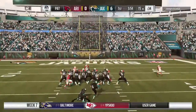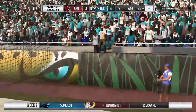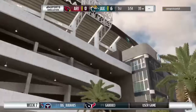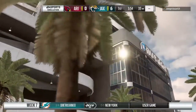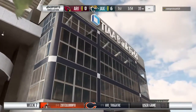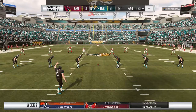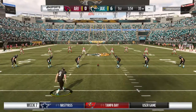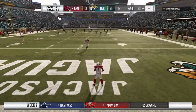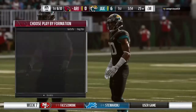Touchdown on the season, and the Jags have taken the early lead. Out is the kickoff unit as they run up and send this one away. And that'll carry over the back line of the end zone for a touchback.